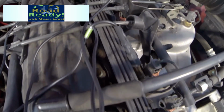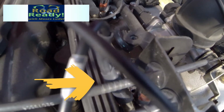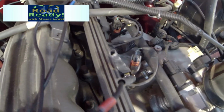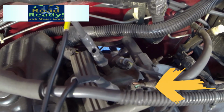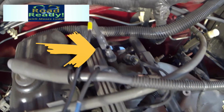Red on number 1, green on number 2, white on number 3, pink on number 4, blue on number 5, and yellow on number 6.